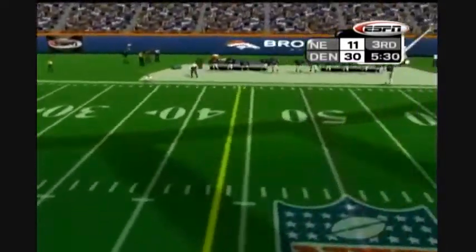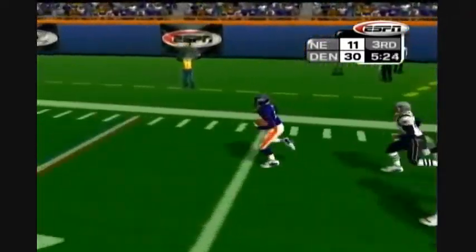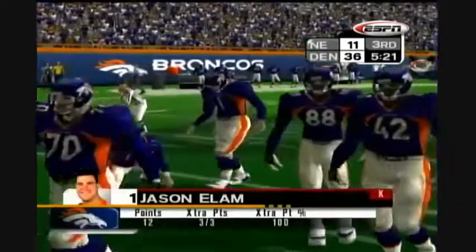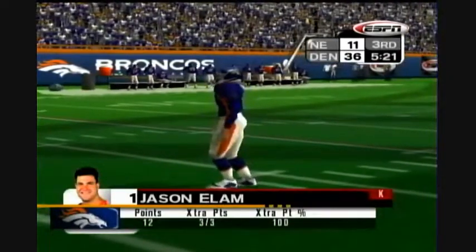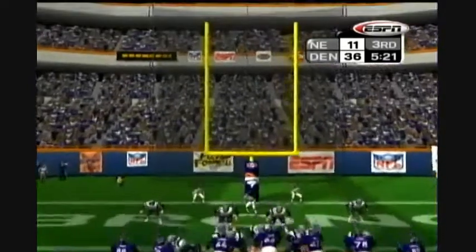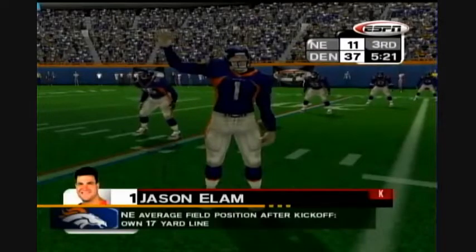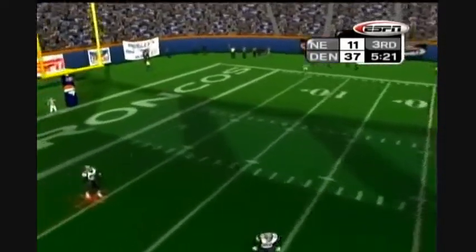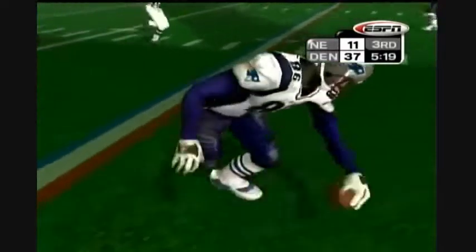Bledsoe with the play fake. He takes it away from the receiver. He could go all the way. O'Neal makes up for what he lacks in pure speed and quickness with his instincts. Tackled by Wilson. That's his fifth tackle today.